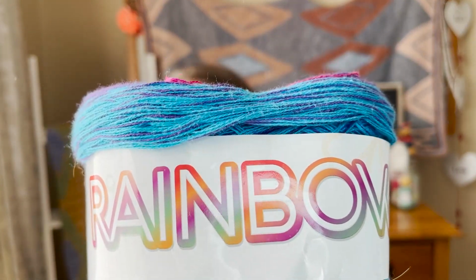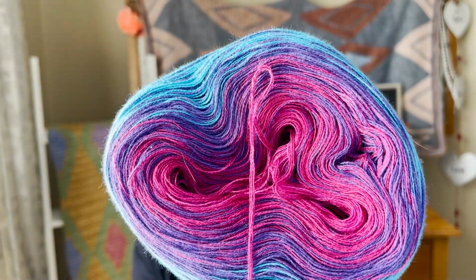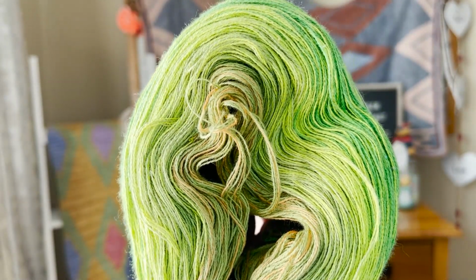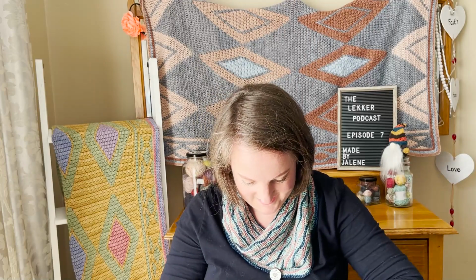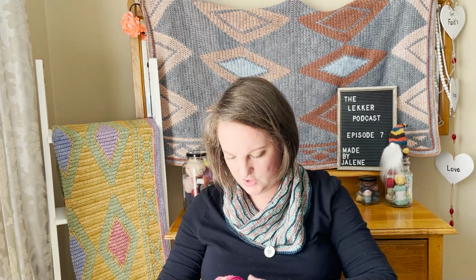Let me show you this. Kismet rainbow. This is the one I'm busy with. It's so pretty. And this is the other one. Yeah, it's beautiful. Anyway, and I'm using a 3.5 millimeter hook, if I remember correctly. No, 3 millimeters. 3 millimeters hook.